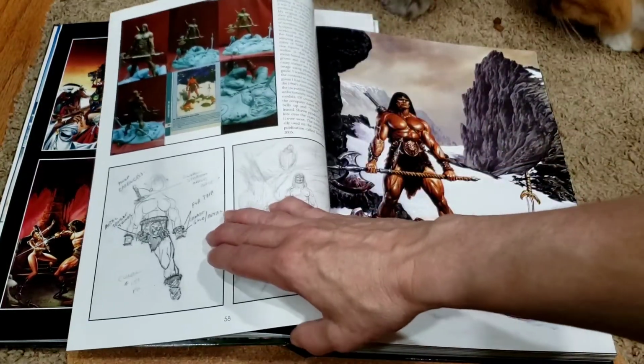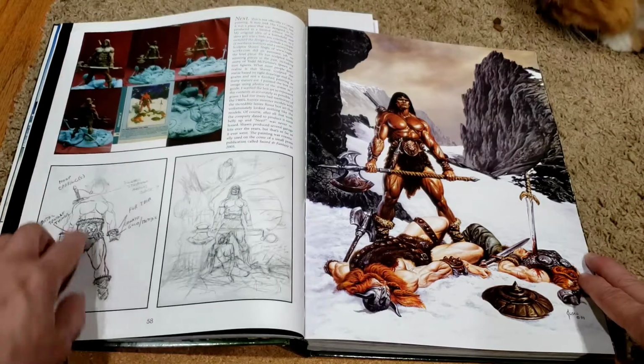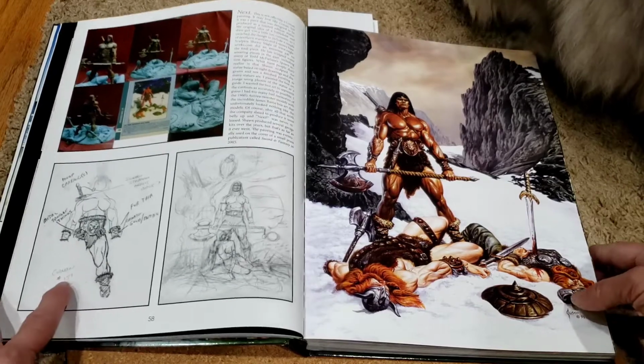Oh, another stand falling over. And some more stuff with his process, showing sketches and putting things together.